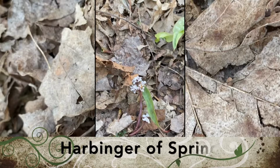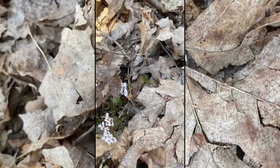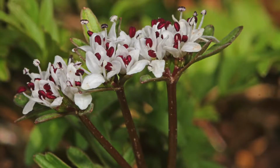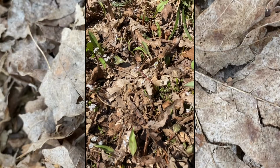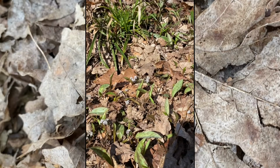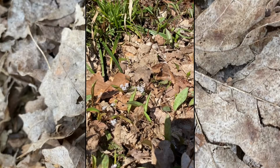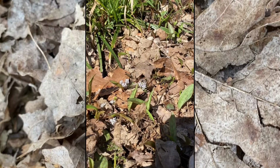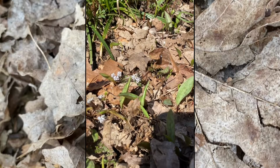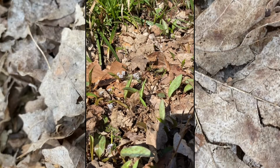This is Harbinger of Spring. As its name implies, it is a sign of spring as one of our earliest emerging wildflowers on the forest floor. Flowers and stalks come up first. They are pollinated by native flies and bees, whose emergences are timed to coincide with these flowers. Kind of a mutually beneficial relationship. Do some pollinating, in return get some food resources.